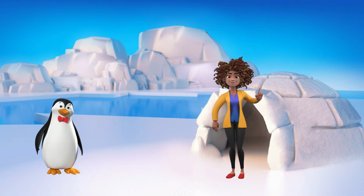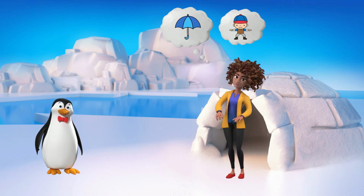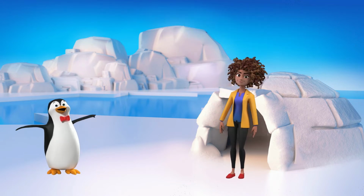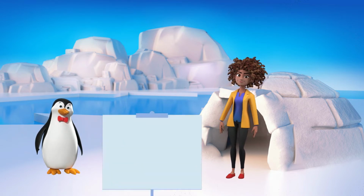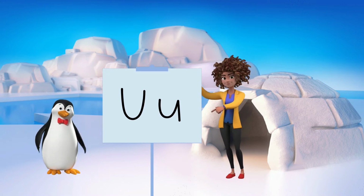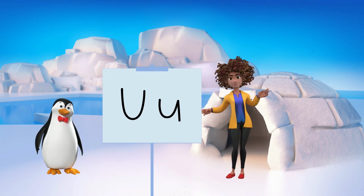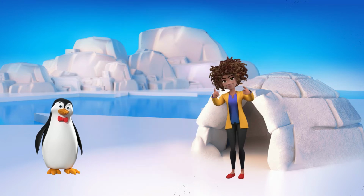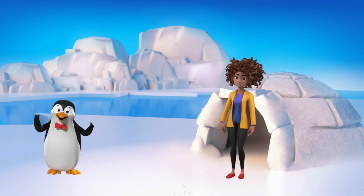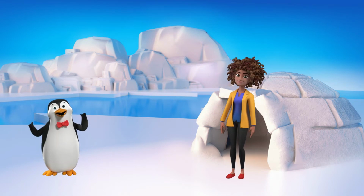Let's think. Umbrella, umpire, underwear. Those words all start with the letter U. This is an uppercase U. This is a lowercase u. So if you see any uppercase U's or lowercase u's, be sure to let me know. Pete, can you show our friends where to go so they can look for the letter U?